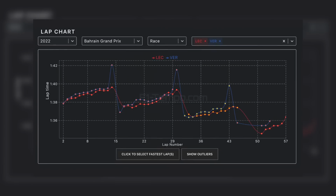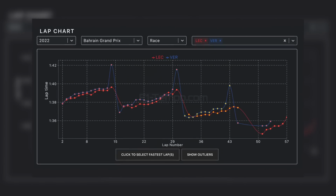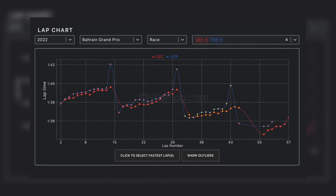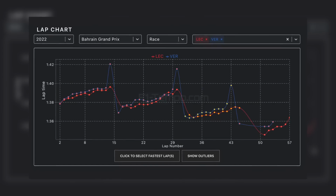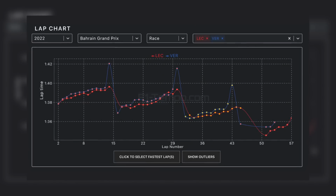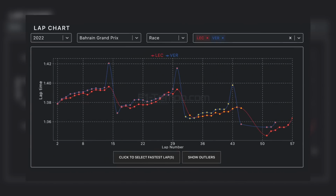When comparing Leclerc and Verstappen in Bahrain, the Ferrari was faster nearly every single lap, demonstrating what their car was capable of, despite the Red Bull being faster in some locations. Despite being significantly slower, the Red Bull was able to pass the Ferrari for a handful of corners.